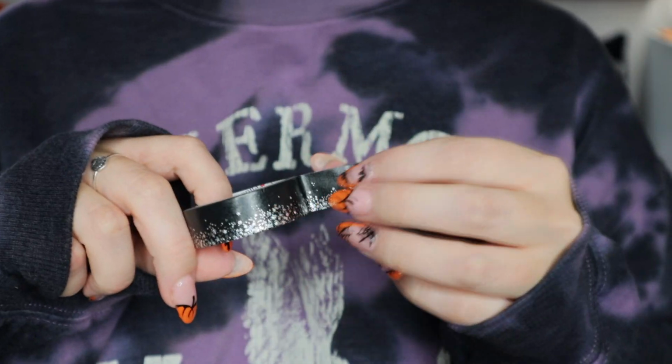Okay, so now the best part is getting into these Halloween washis. I'm obsessed. I won't link the washi tapes individually, but I'll link the shop, because I feel like the Halloween stuff went pretty fast. She may have done a mini restock, but the ones that I got were just the ones that were kind of left over. So here is the first one.